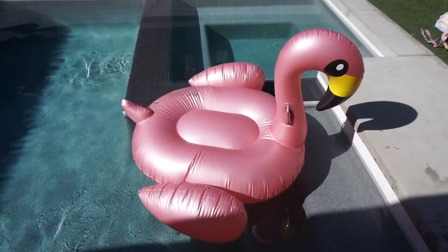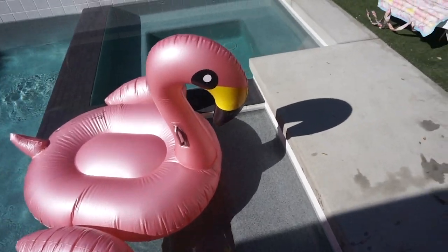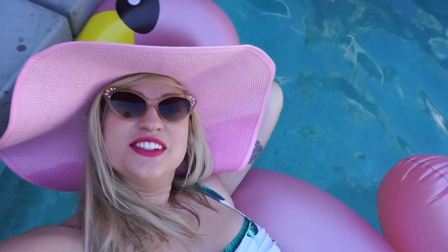The time has come, my friends. I don't know if this is about to be the stupidest way to ruin my camera, but you need to go for a ride on this floaty. Just gonna hold onto the camera for dear life, and if we fall in, I'm saving you. This is so relaxing.